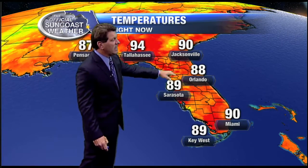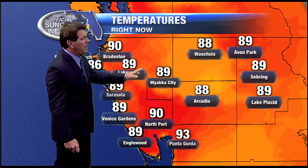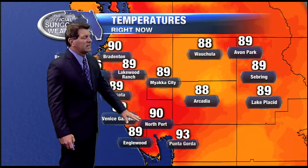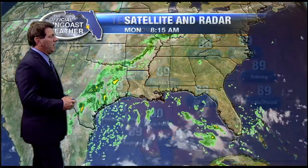94 in Tallahassee. It's 90 in Jacksonville, 90 in Miami. And temperatures around the area into the upper 80s to low 90s. Punta Gorda still at 93 degrees. 89 at Sarasota, 86 degrees in Bradenton.